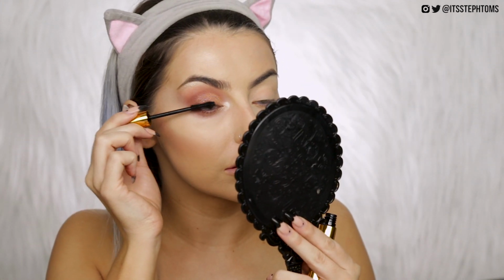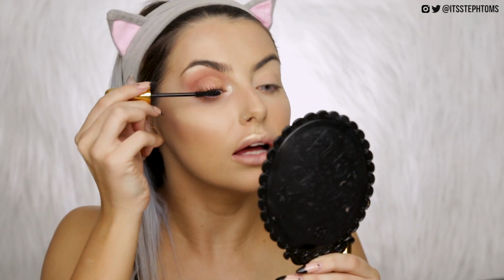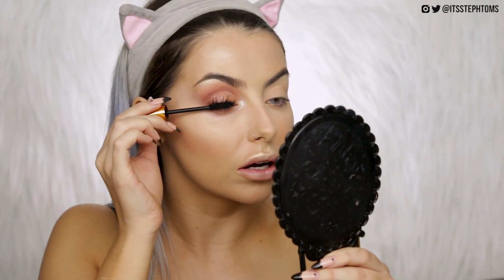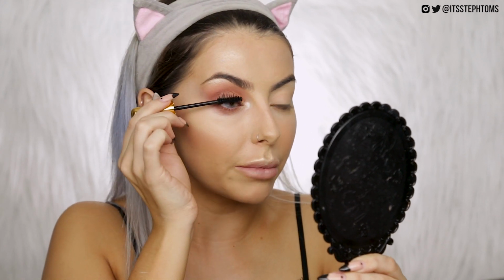I don't know where I put my mirror. Okay, let's see how this goes. Come on, let's see what you got. Oh, got some on the lid there. But that is making my lashes look hella long. It's not overly thickening, which is what I normally go for in a mascara, but it is making my lashes look really, really wispy and full.